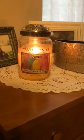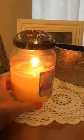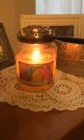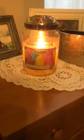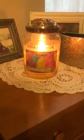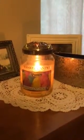And as you can see, the wax is a real pretty, pale yellow. It's the same color as the yellow marshmallow chicks. I'm sorry, the yellow Peeps rather. And I just thought this was the cutest candle. I saw it one day for $7, and man, you can't beat that. So I had to give it a try.